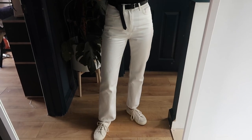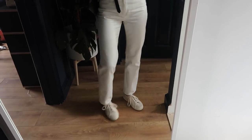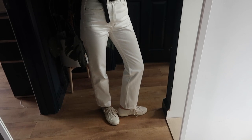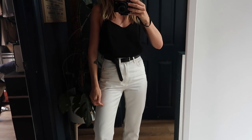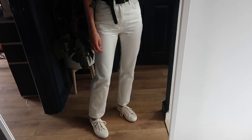These are a leg 28, but I could probably do with a leg 26, but these are meant to be a cropped style. I don't know, but they're a good straight leg jean. I do like them a lot.